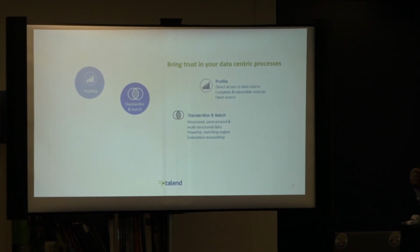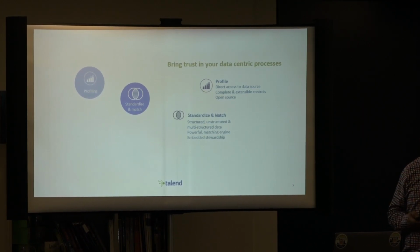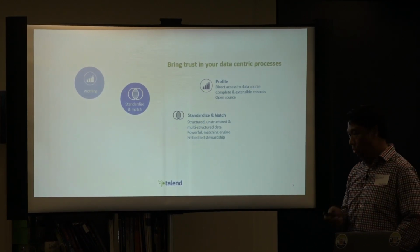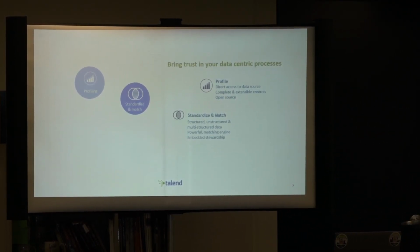So being able to do probabilistic matching of your data based on matching rules like Jaro-Winkler, Levenshtein, and you don't ask me what those are. You can Google, but it's really a computation and the probability of whether data is a match or not.